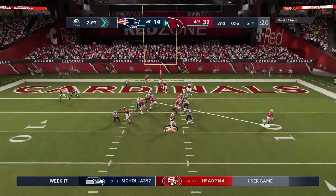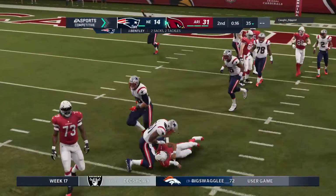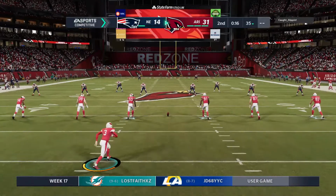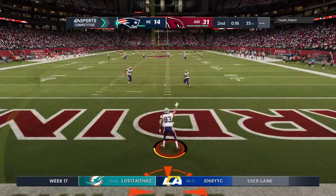Murray going to throw. And they're going to get him. He's sacked back at the 10. Well, they tried to get 2 and ended up getting none because the quarterback had nowhere to go with the ball and ends up getting sacked. Nowhere to go at all. Great job, though, defensively. They were ready.